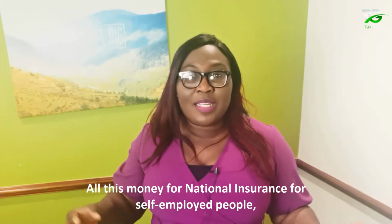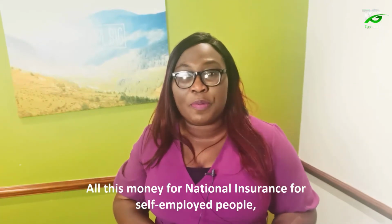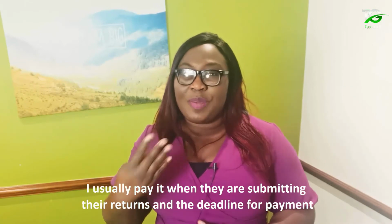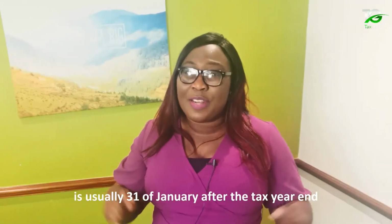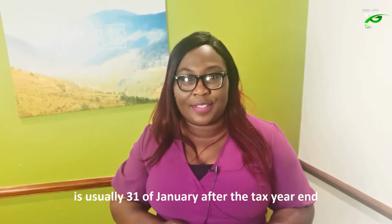All this national insurance money for self-employed people is usually paid when they're submitting their returns, and the deadline for payment is usually 31st of January after the tax year end.